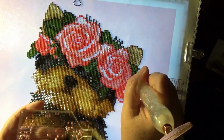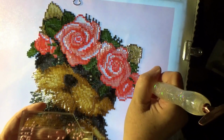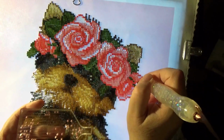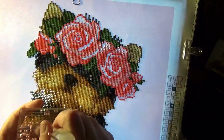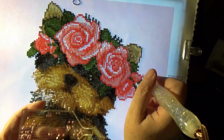I get that way every painting. Get to a certain point, I'm like, oh, it's coming together. Now I can see the light at the end of the tunnel. Now I really want to kick it into high gear and get her done.